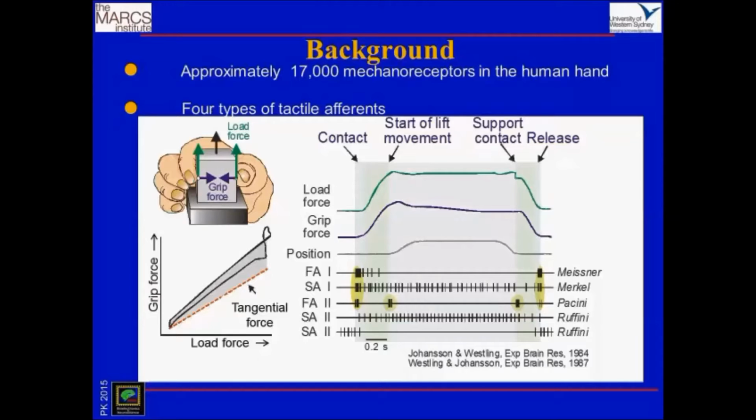There is the slowly adapting type 1, which is associated with Merkel discs in the fingertips, and then fast adapting type 2, which is associated with Pacinian corpuscles, and then slowly adapting type 2 that is associated with Ruffini endings. Now the categorization, type 1 and type 2, essentially refers to the receptive field. So type 1 means they have smaller receptive fields, about 4 millimeter squared area.